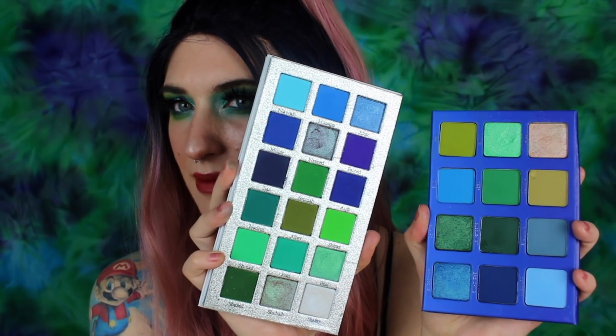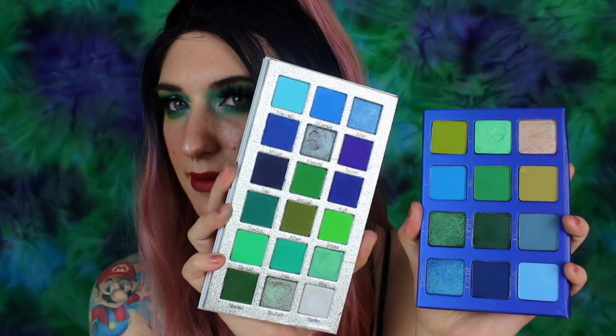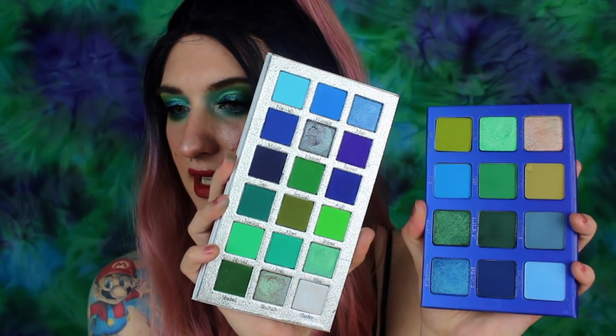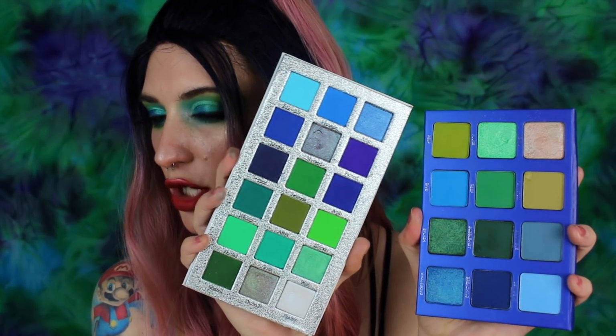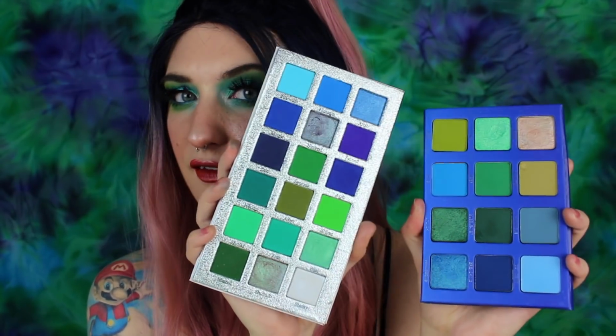Looking at it first off, maybe a couple of those blues might be similar. I don't really feel like the greens are too similar. Sorry, I keep looking in the viewfinder. I'm trying to really pinpoint, just by looking at them, major differences, and I can see very distinct differences between these palettes. Maybe a couple shades are similar, but for the most part these look different.